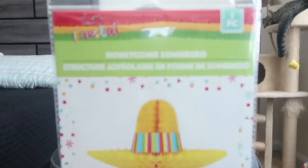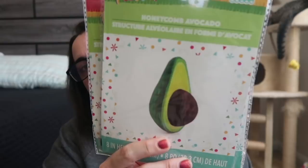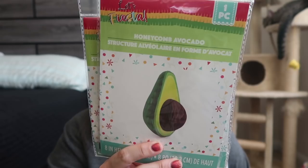I think these are from Cinco de Mayo, but I think these would be really cool to hang over that Tex-Mex bar. So this is a sombrero, and I thought that's a really cool hanging decoration. And then this one is an avocado. So how cute would that be to hang over the taco station? I stinking love those. I think that, oh no, it's definitely not it for graduation stuff.